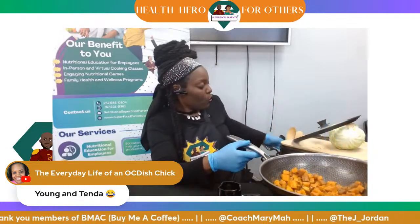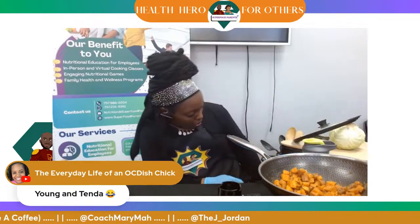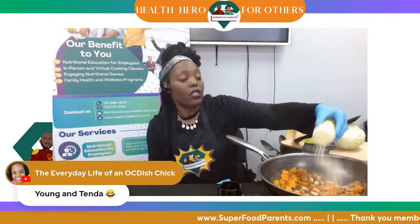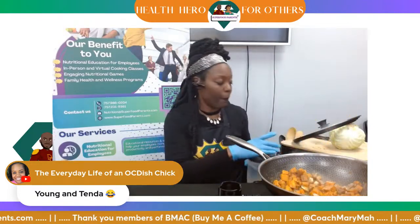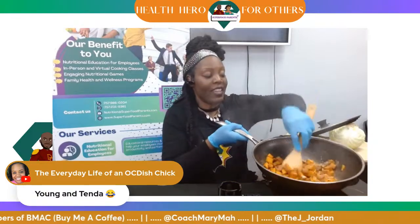So this way, those flavors will get into, hold up. I think I was supposed to put some salt in there. Y'all know we got to put the adobo. So I'll put a splash of this. So this way, these can get into the potatoes, because whether it's sweet potatoes or white potatoes, they tend to need a bit more salt than other things, okay? So that's another splash of water. And then I'll mix that a little bit more.